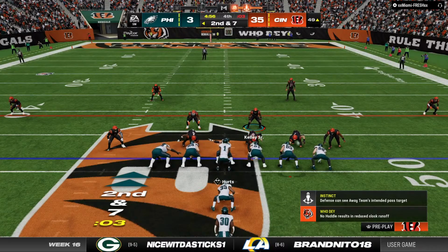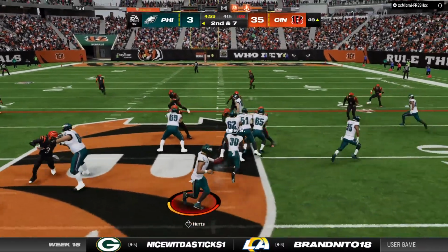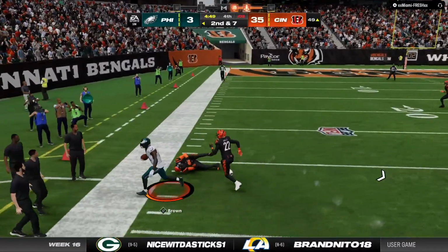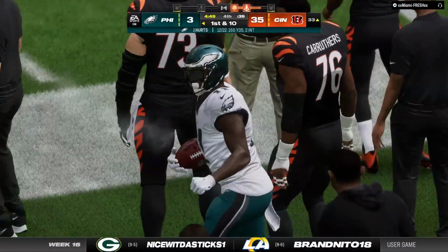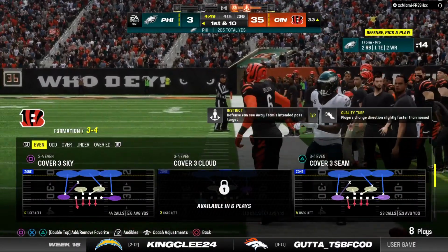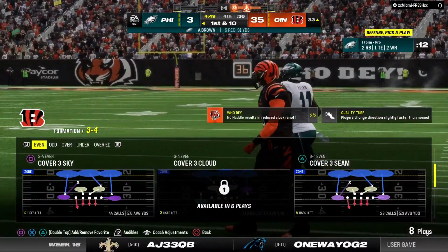Silver. Don't touch. Off the play fake. Here's Hurts. Got a man. It's Brown. And he is out of bounds inside the 35. They call his number again. It's his 6th catch and a first down.